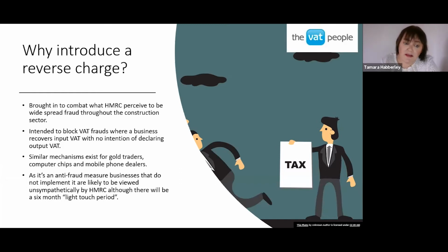Now, obviously, because it's an anti-fraud mechanism, it may be possible to circumvent the reverse charge by putting structures in place. The thing there, though, is I would say, because it's an anti-fraud measure, HMRC are likely to take a dim view of any planning that's intended to get a business outside of the reverse charge. So that's something that you'd always want to look at very, very carefully. And also, as it's an anti-fraud measure and it's compulsory, if a business hasn't implemented it when it's introduced on the 1st of March 2021, it's likely that HMRC are going to be quite unsympathetic.